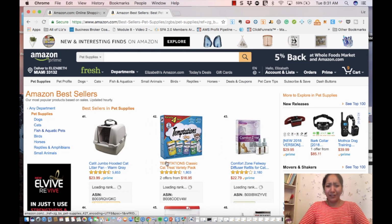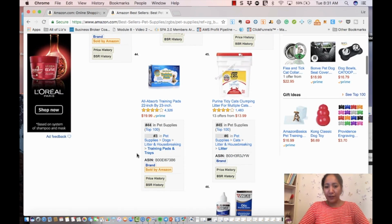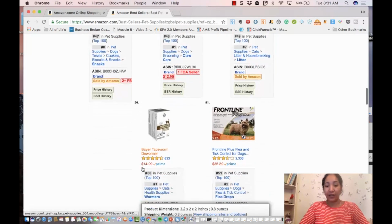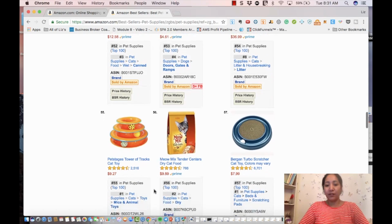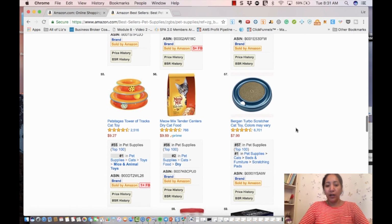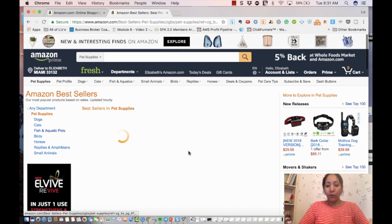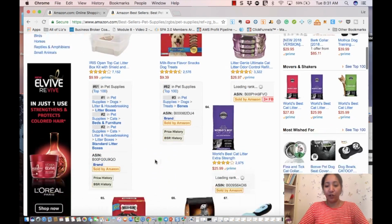Furminator. Can't imagine how somebody came up with that name. Training pads are very hot, and that's primarily because they are consumable, meaning that a dog's going to pee on there, and what a surprise. I have 55 and 57. I actually own those for a cat. And all I'm seeing basically in the bestsellers is, again, products that have been here a long time.